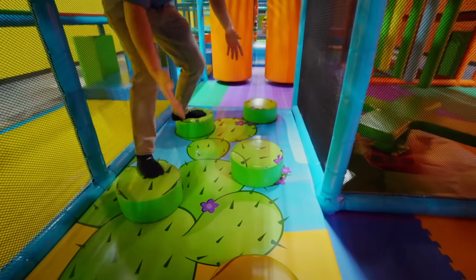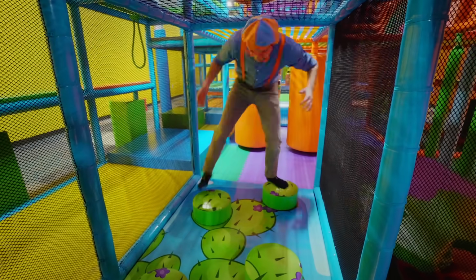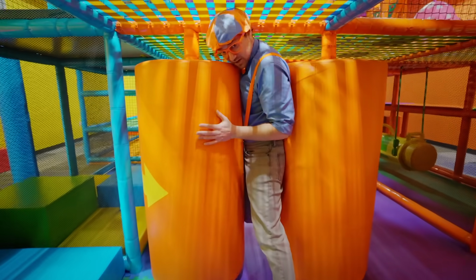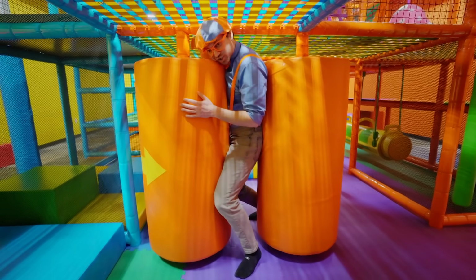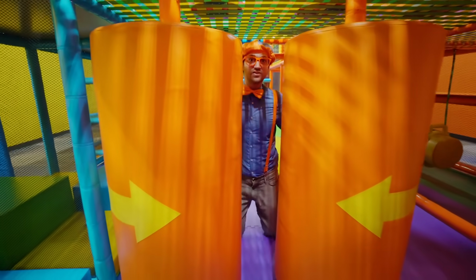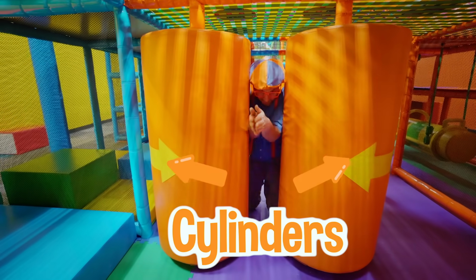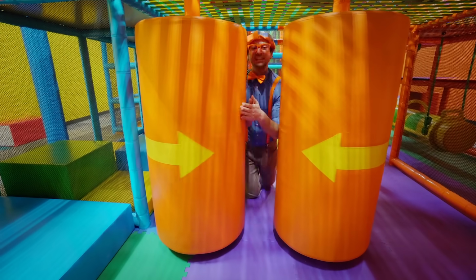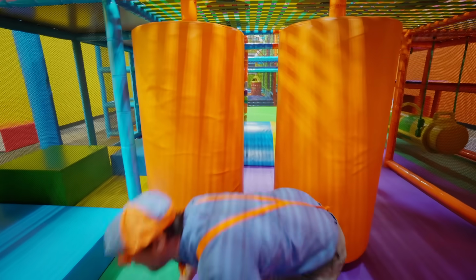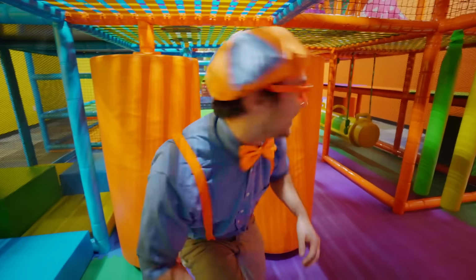Okay, check it out. I'm balancing on the cactus spines. Ow, ow, ow. Whoa, look at these. Oh, I can barely fit in them. I'm getting squished. Oh, wow. Yeah, these are two big orange cylinders. Here I come. Oh, I did it! Oh, okay, let's continue on.